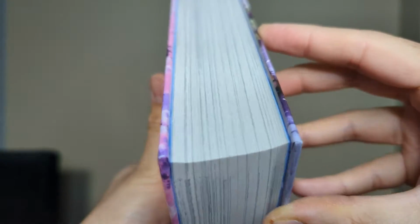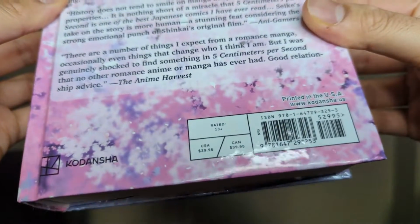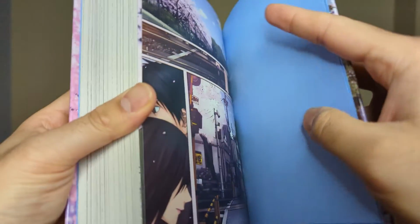You would think that the collector's edition has more content because it's a collector's edition, right? You would expect more. Basically, everything's the same. The only real difference you guys will see, which you've clearly just seen, is that one is hardcover and the other is paperback.